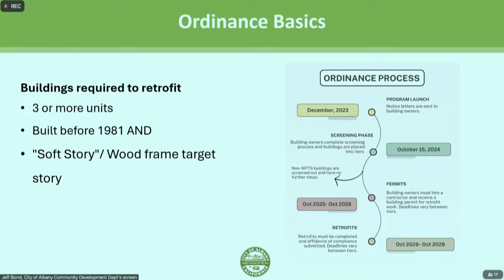However, if you didn't finish your screening yet, we will move you into whatever the correct spot is for your building once you complete that screening. So if your building should be exempt and you complete the screening that shows that, your building will be exempt. So the deadline has passed, but we are still accepting screenings, and we want to make sure that all buildings are screened correctly.